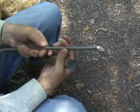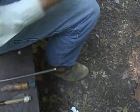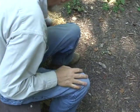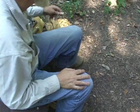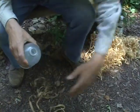And before I split it, I want to tie this off so the split doesn't run too far. To tie it off, I either have to have some sinew, or I need to have some string or rope. I need to get my water, so I'm going to go over and get a little water. Get that little damp.